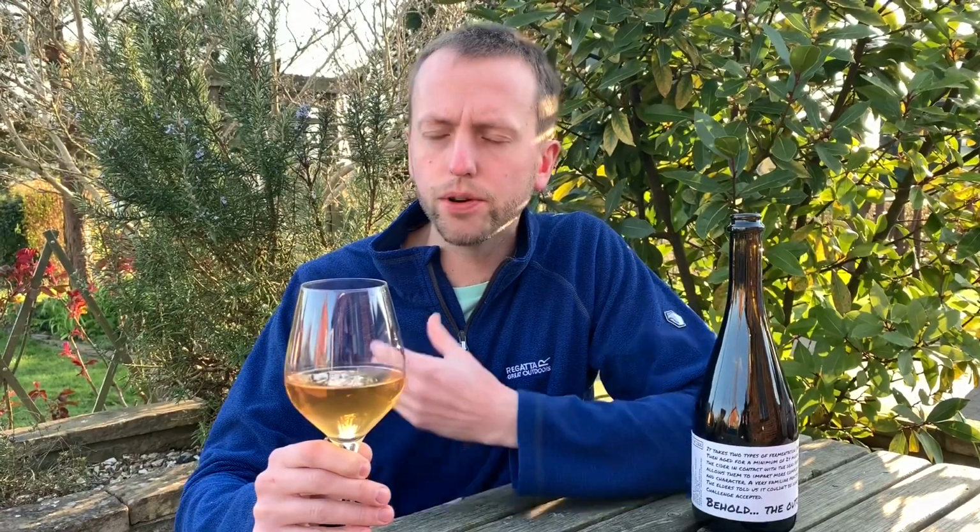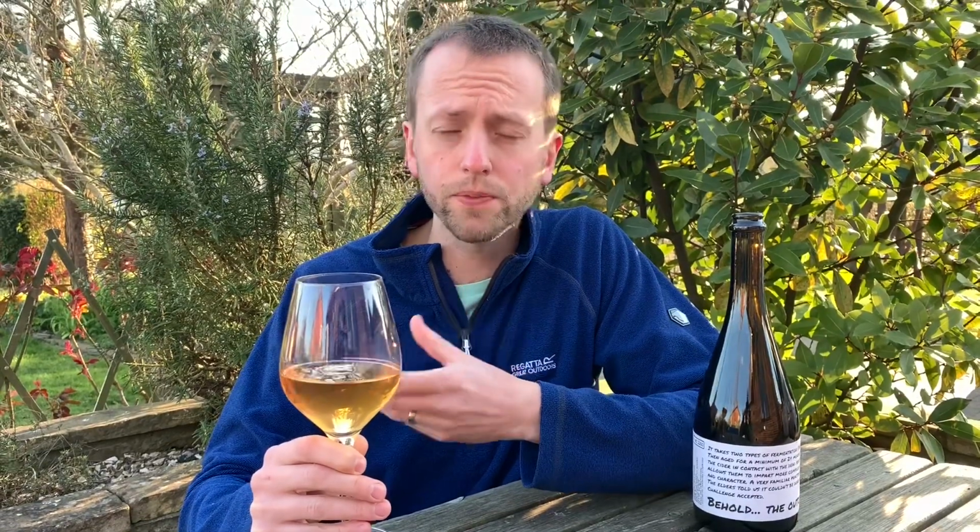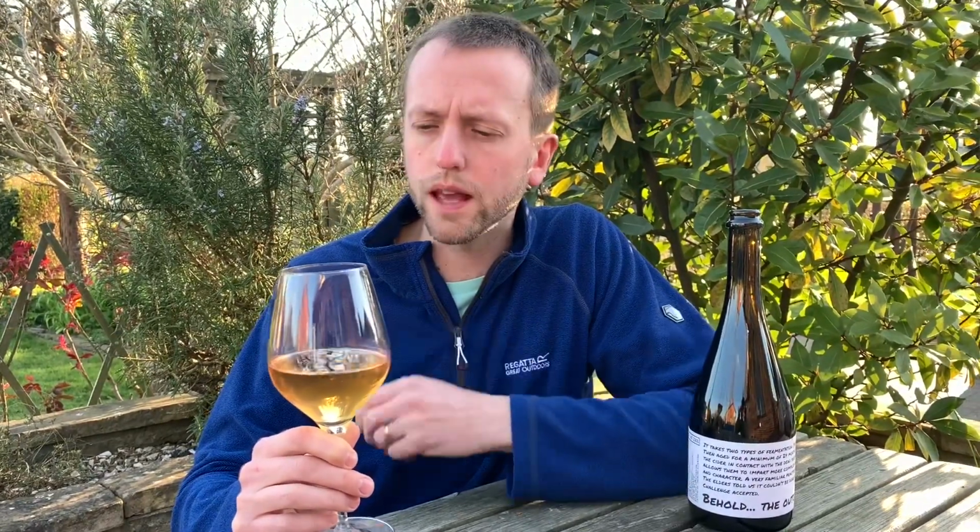There's also this kind of bready, brioche type note to it, which I think has come from the autolysis of the yeast and the time that it's spent on those yeast cells. Like you get in champagne, you know, that kind of savoury biscuit type note at the end, which just adds kind of complexity and depth to it. Yeah, I really like that. I'm happily going to drink that. That's incredibly good.